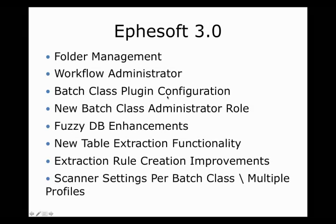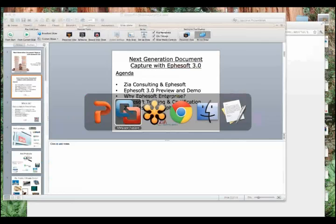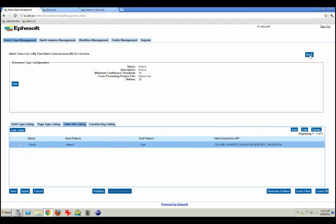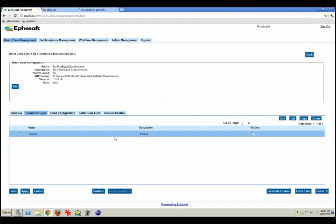So we also have extraction rule creation improvements, and I'm pretty excited about this. So, some of the extraction improvements. Number one, if you're familiar with the advanced extraction that was available prior to version 3.0, there were a couple of things that made you click more than you may want to.